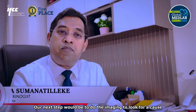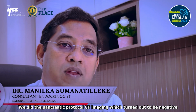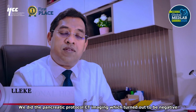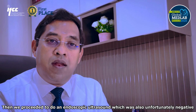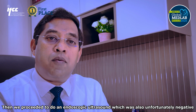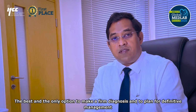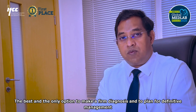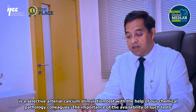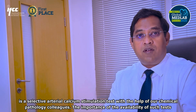Our next step would be to do imaging to look for a cause. We did the pancreatic protocol CT imaging, which turned out to be negative. Then we proceeded to do an endoscopic ultrasound, which was also unfortunately negative. The best and only option to make a firm diagnosis and to plan definitive management is a selective arterial calcium stimulation test, with the help of our chemical pathology colleagues.